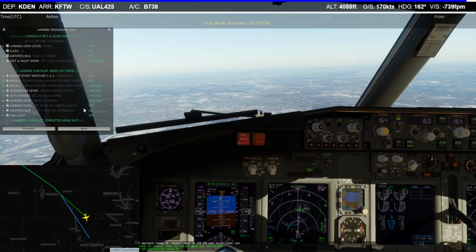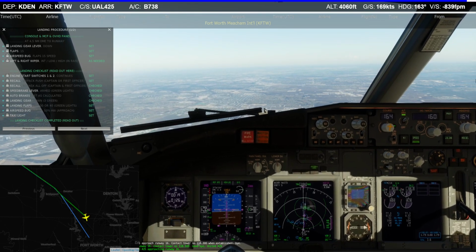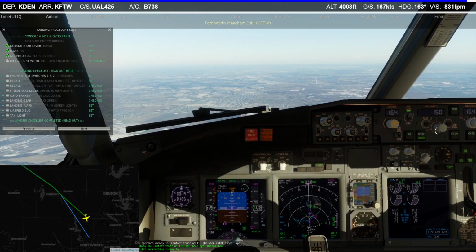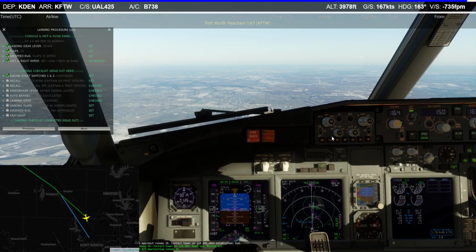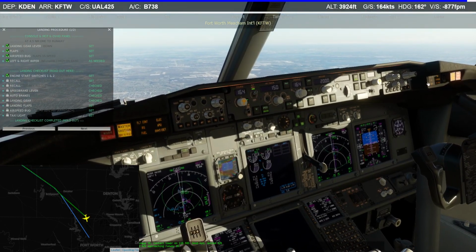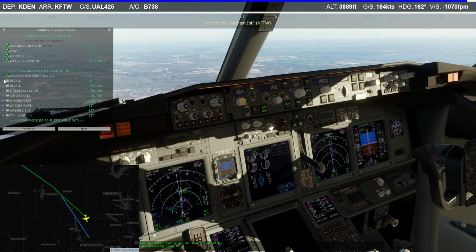Fort Worth Meacham INTL Tower, good evening, United 425 approaching runway 16. United 425, identified. Continue your approach.